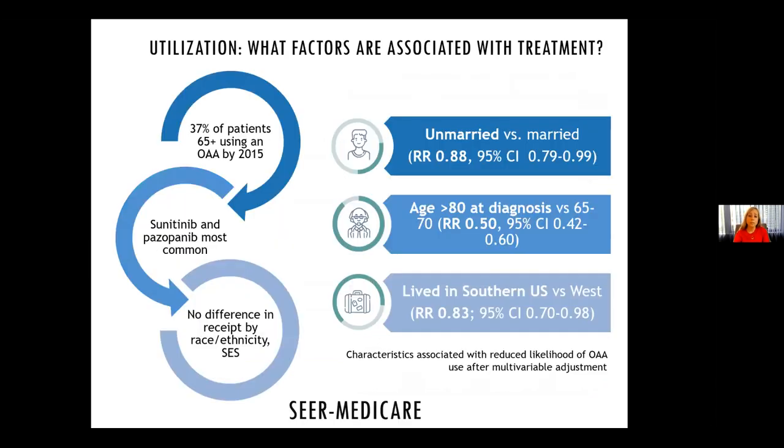A multivariable analysis of SEER Medicare factors associated with utilization did not show evidence of differential receipt of oral therapies by patient race, ethnicity, or socioeconomic status. However, we did see decreased utilization in patients who were unmarried, older, or that lived in the South.